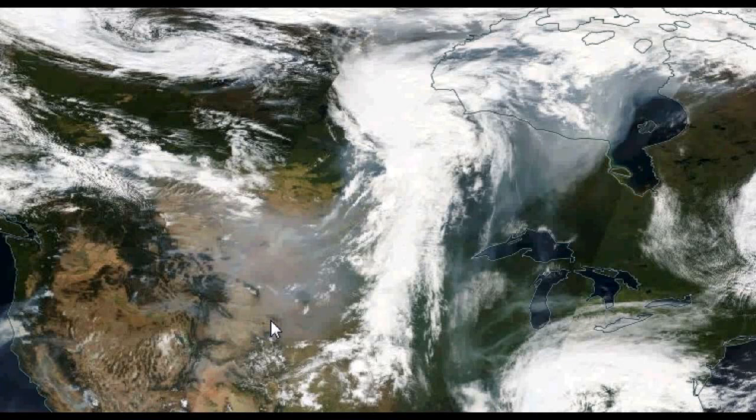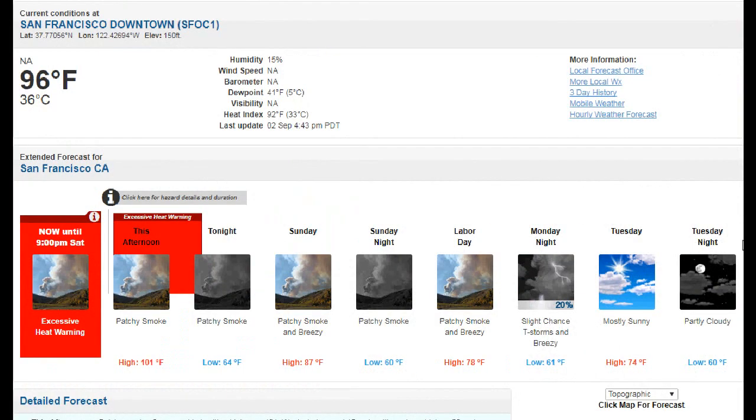So the last thing we're going to look at is some of the heat that they've been dealing with in California. So we are looking at San Francisco, some observations from San Francisco, and yeah, that is the current temperature right now in San Francisco, 96 degrees. San Francisco is a place where it usually never gets hot.